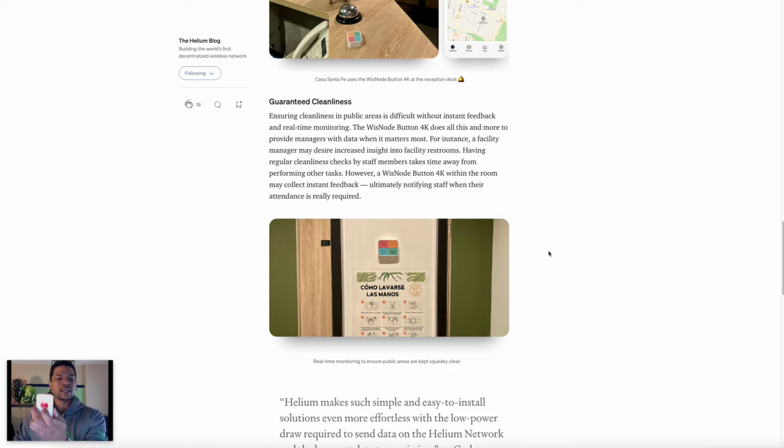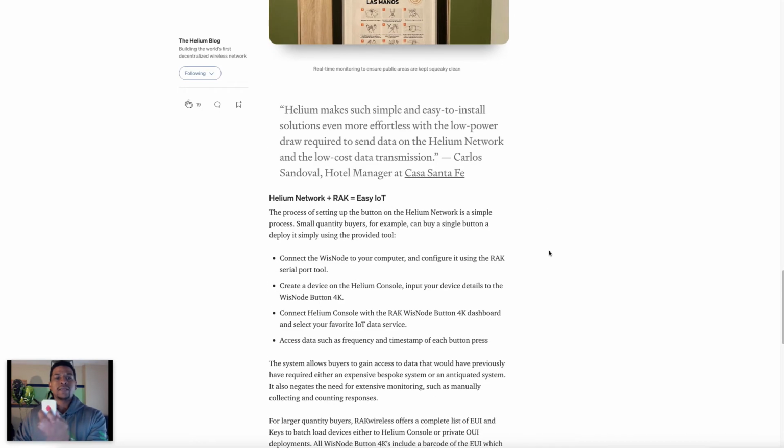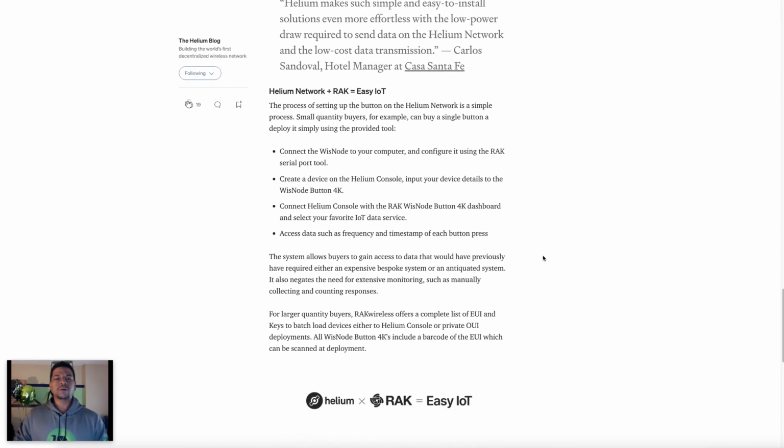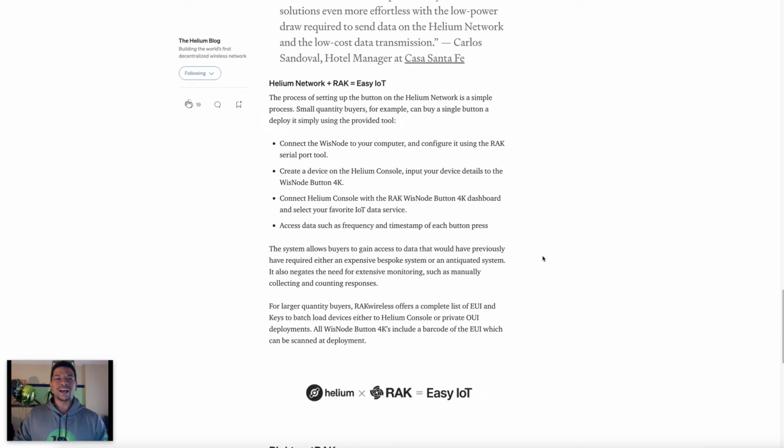So you can go ahead and click the button. Helium makes such simple and easy to install solutions even more effortless with the low power draw required to send data on the Helium network, and low cost data transmissions. That was from the hotel manager. So Helium network plus RAK equals easy IoT.